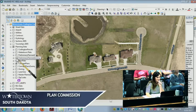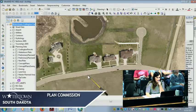Okay, I was going to say we can switch the screens. So basically the right-of-way is to grant access to the Stony Point addition if it ever becomes a reality, is that correct? Correct.